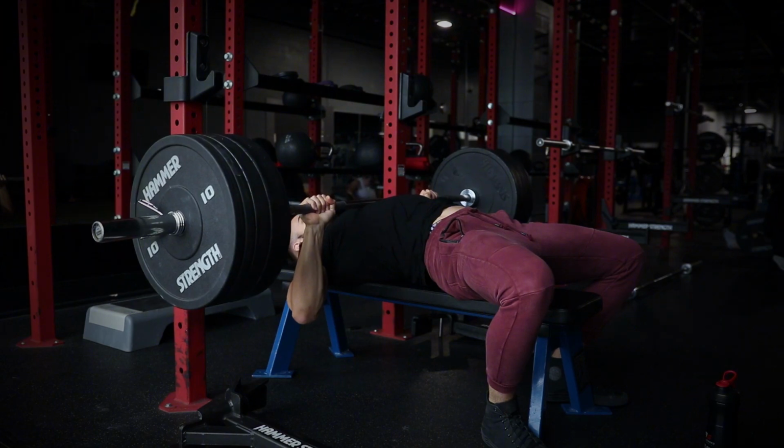Some will be able to bench press 450 pounds naturally, yes, naturally, like Russell Orhey, for example, and others will have to grind all their lives just to get maybe 315 pounds. That's just how the chips fall sometimes.